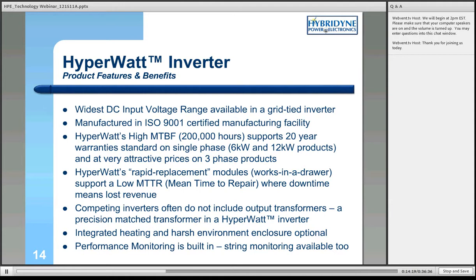Modularity lends the aspect of rapid replacement of the power modules in our modular inverter series. And optional heating modules are available for extremely cold climates. And we also have performance monitoring built in.